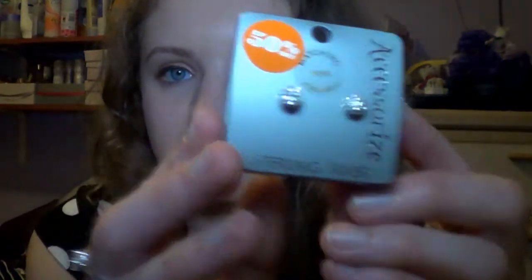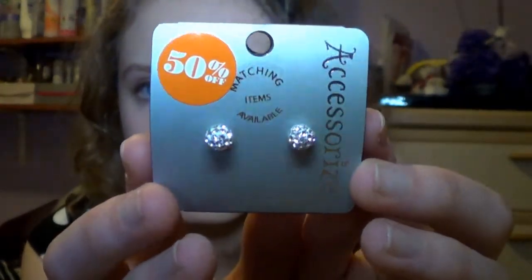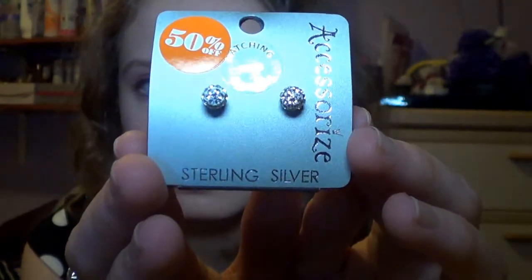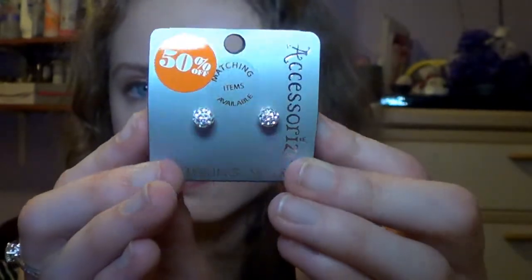And the last ones are these, and these are just studs again. So you can tell, they're so nice. I can't remember how much these were originally, £8, I got them for £4. So yes, that's all the things I got from the Christmas sale.